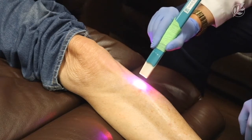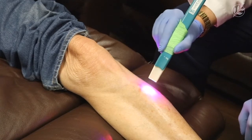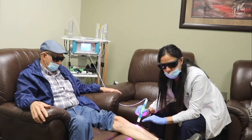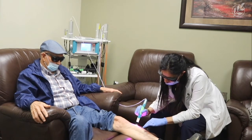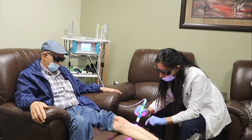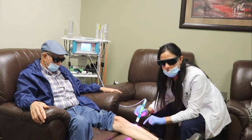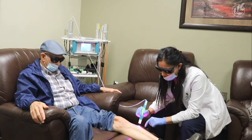So these lights, the green and the blue, are more surface lights. They don't penetrate so much. They only go about 1 to 2 millimeters in the skin. But they are antimicrobial and anti-cancerous. The red and infrared can penetrate deeper, so it can have an impact on the disordered or diseased cells under the surface.